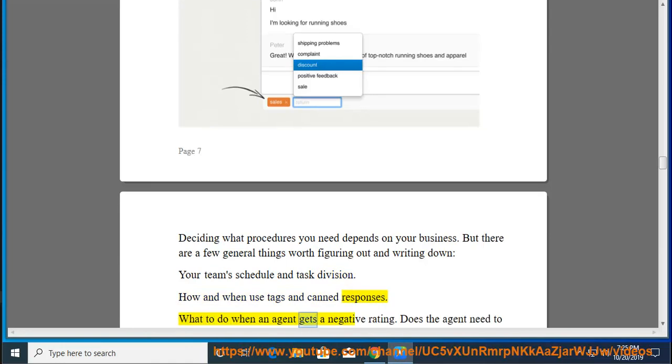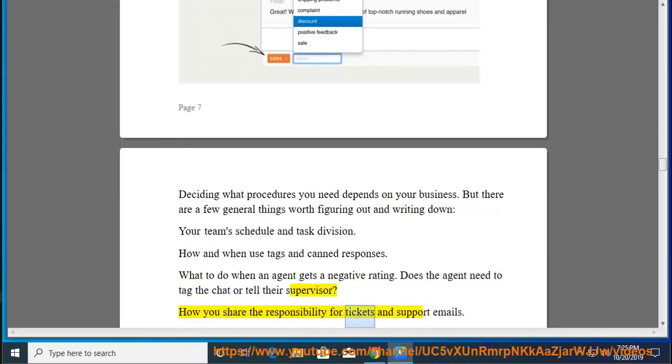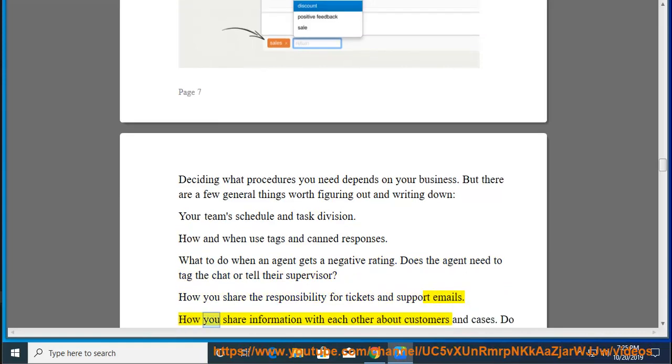What to do when an agent gets a negative rating. Does the agent need to tag the chat or tell their supervisor? How you share the responsibility for tickets and support emails. How you share information with each other about customers and cases.